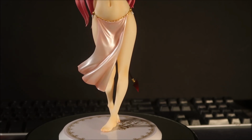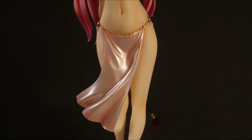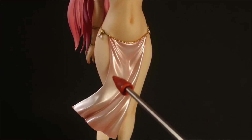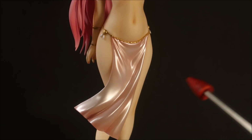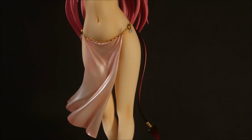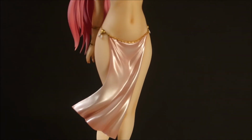Let's take a look at her little skirt. It's pretty much like a bikini figure, right? There's this little skirt here that covers the front. It's a pink color, I would say like a peach color, somewhere around there. It's got shading. This is pretty much one of the only parts of the figure, because most of it is skin, that has shading. It's more white here, and then it gets darker where the folds are. Very nice, very shiny. It's a pearl finish too, just like the base, with that kind of metallic sheen to it.